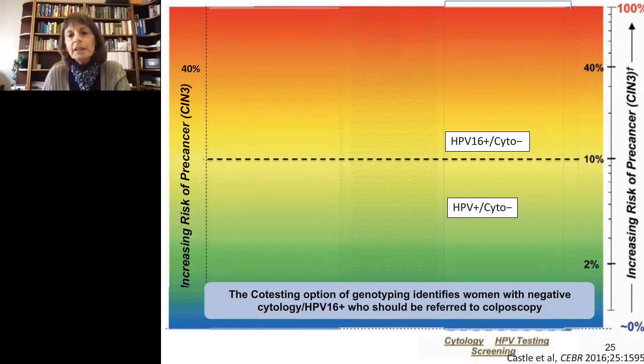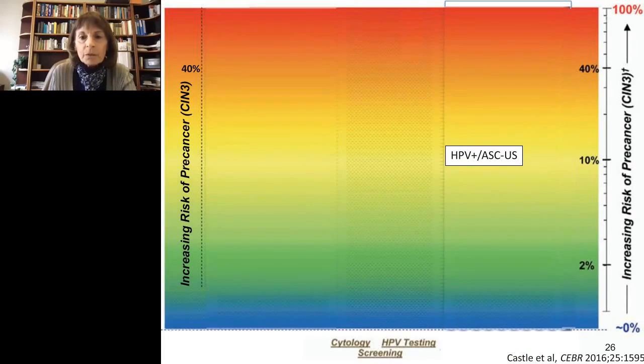So we see here, if we have, for example, HPV positive and cytology negative, the risk is below 10% and would not warrant immediate colposcopy. However, with the genotyping option, we could see that the HPV, if positive for HPV 16 and cytology negative, would give an absolute risk above 10%, and that would warrant immediate colposcopy. We see something similar for HPV positive in ascus cytology. The risk is approximately 10%, and that warrants immediate colposcopy.